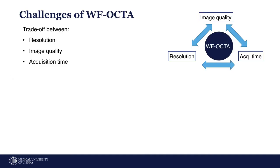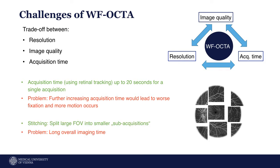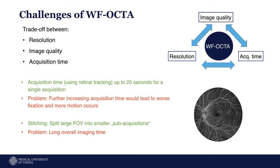The main challenges of wide-field OCTA are a trade-off between resolution, image quality, and acquisition time, with long recording times leading to problems with fixation and motion artifacts. And when we record smaller fields of view to increase the resolution and stitch them together afterwards, we face the problem of long processing times and, again, artifacts.